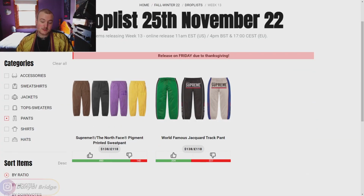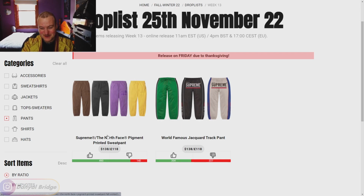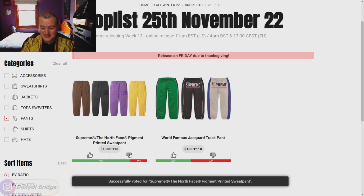And moving into the pants, we have two releasing this week. We have the world famous jacquard track pants. Supreme on the crotch. I'm sorry, I can't do that, guys, I can't. We've got the Supreme North Face pigment printed sweatpants, which feature a BOGO and the North Face tonal branding on the left leg. I'm not sold on these. A lot of you guys are, but it's just not for me. I'm gonna leave it as a downvote on that one.